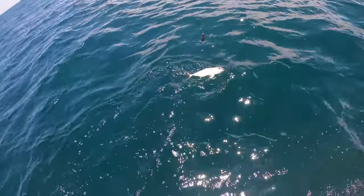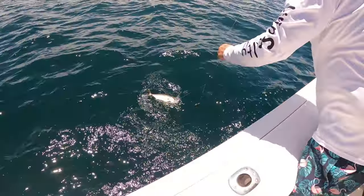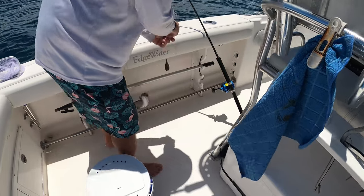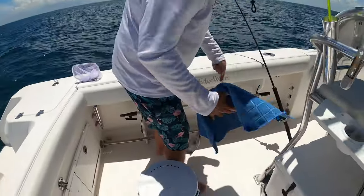We can't get away from the lesser amberjacks today. Why don't you flip them on in? There we go. Nice fish. Same species we were catching before. Lesser amberjack. This one is a little small.